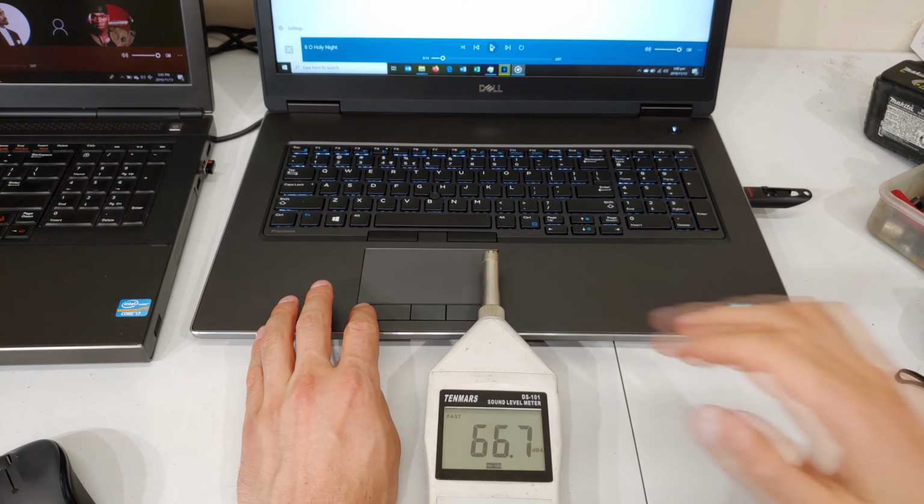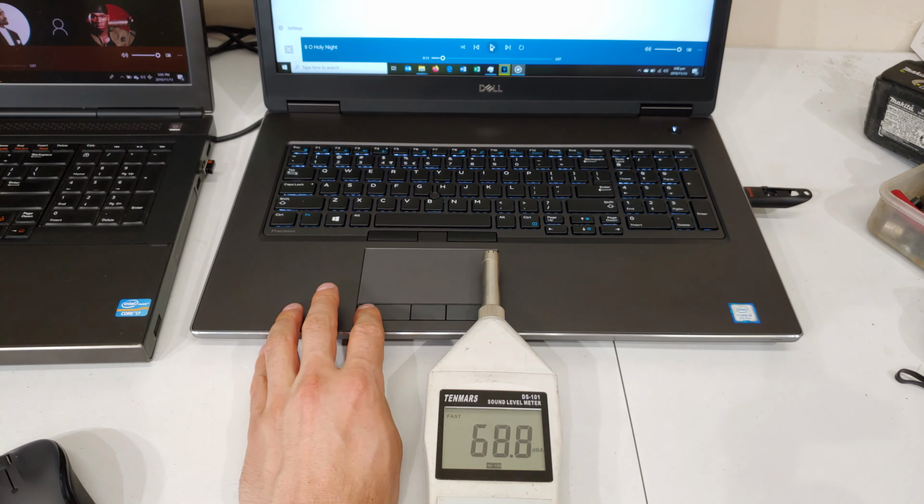And then just testing with female vocals, that tends to test the dynamic range of the speakers.